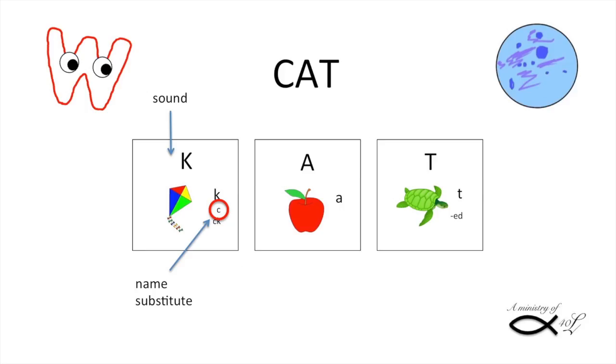Here's the fun way, and for letters that can have two different sounds, this is how the cards work with substitutions. The sound of C says S before E, I, and Y, and K before all other letters. I show the sound as a K, but it can be spelled with a C.